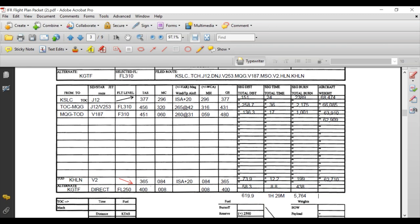So pretty close. This one was within 64 pounds overall. Our simplified fuel was 5,700. Our final fuel was 5,764. Not too shabby.